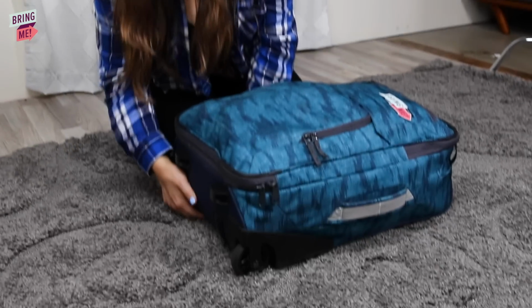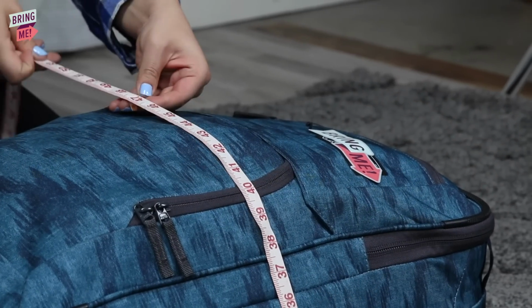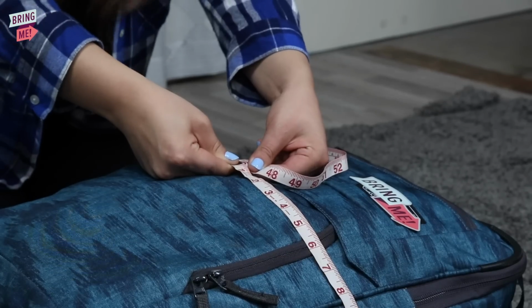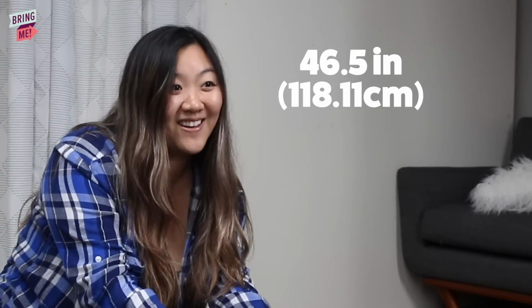Let's just get to measuring. What we're gonna do is take a measuring tape and measure around the highest point of the luggage. It'll be that peak right there in the middle. Measuring tape. I'm gonna slide this under. Ow! It looks like 47 inches even. 46. 46.5. I'm shocked, actually.